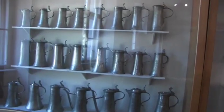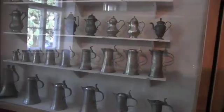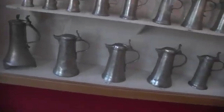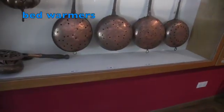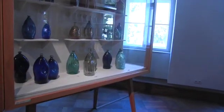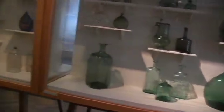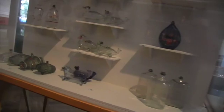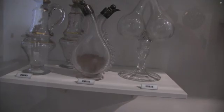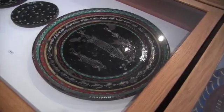The classic ale mugs. How many thousands of these must there have been? Like a well-developed craft, wasn't it? These were bed warmers. And of course, glassware. I can imagine these big platters being used on Game of Thrones.